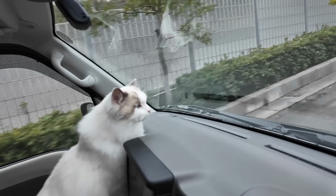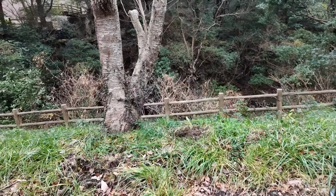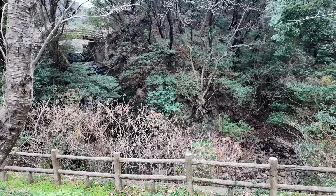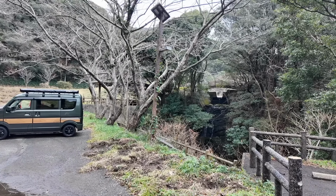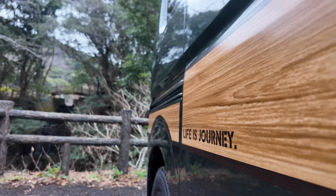I've arrived at a really interesting spot by a river, and this looks like a great place to have a day camp. Literally just 20 minutes out of town, and I'm in the middle of nature. There's not a soul around, and I just thought to myself, I'm so glad I got out of the house today and took this little drive, because otherwise I'd be sitting inside all day.